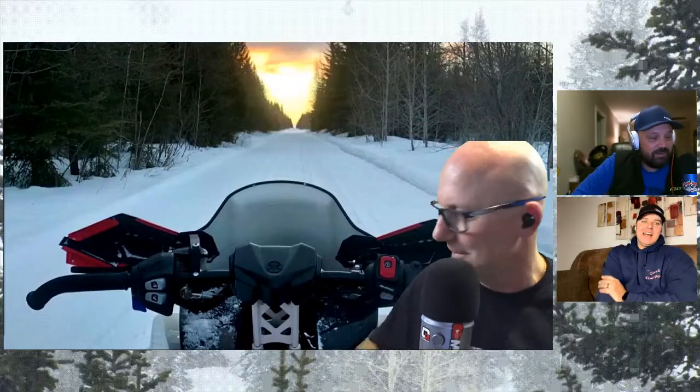Oh, nice shot. Life behind bars. This was shot up in Cochrane. We were coming back into Cochrane one night, and it's just the way the light was coming through the trees there. It was just a cool shot. Had to stop and take a rider's point of view on the freshly groomed trails with the sun going down.